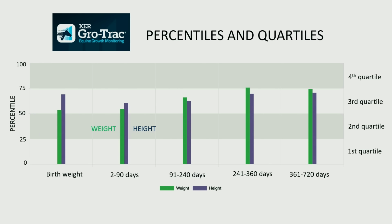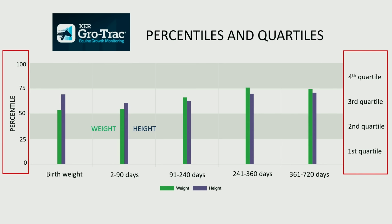Now, we express it two different ways. We group them into age groups, and we can define this information as either a percentile, which is going to be on a scale of 0 to 100, where 50 is the median of the population, or we can also explain it as quartiles, and we'll just divide it into the bottom quarter, the next quarter, the next quarter, the next quarter. So I'm going to share data with you using both of those different types of measures, percentiles and quartiles.